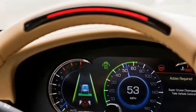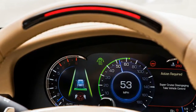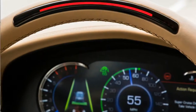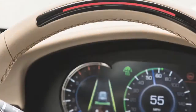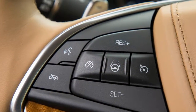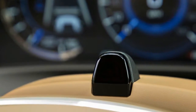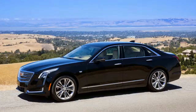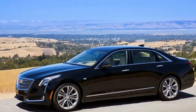An LED light bar in the top of the steering wheel and a Super Cruise icon in the instrument panel work in tandem to indicate to drivers when the system is ready, not ready, and ready to deactivate under certain circumstances. This well-designed but straightforward UI is one of the most ingenious aspects of the system, and a case study in how to handle handoff between human and machines in an autonomous future.